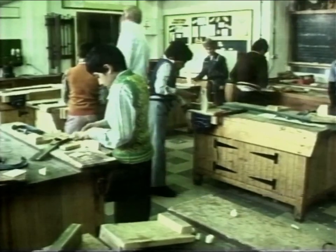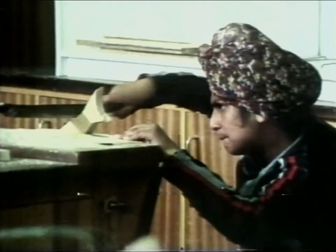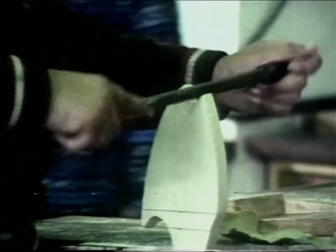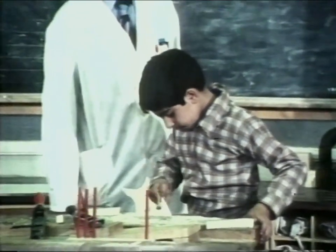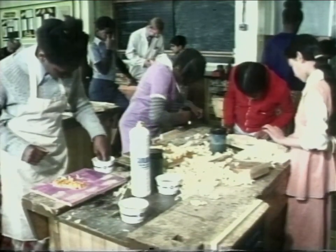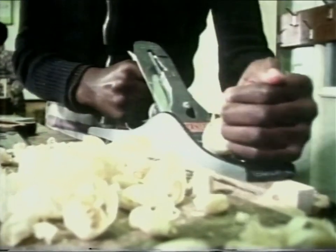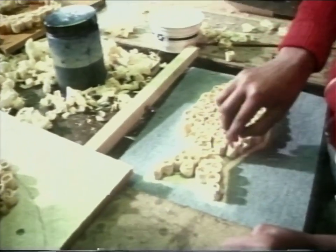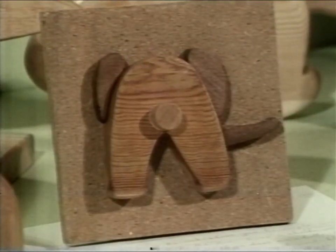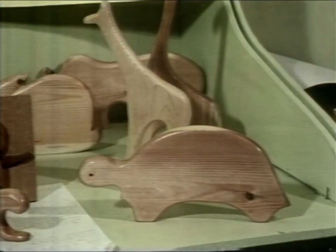These children are learning to make things with wood. They're using tools to cut the wood and to smooth it. This plane is shaving long pieces of wood. The wood shavings are being used to make pictures. So many things are made from wood. Just think, they all started out as part of a tree.